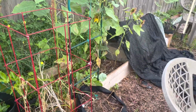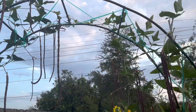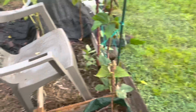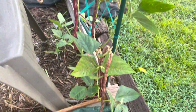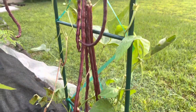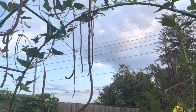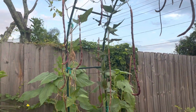My Chinese red long noodle beans, way past harvest. Might as well leave them on there for seeds at this point. Once they start getting dried up and they have all the knots in them or the lumps, those are the seeds. So you usually want to harvest them when they're still skinny and long. So some of them may be harvestable, but I don't know.